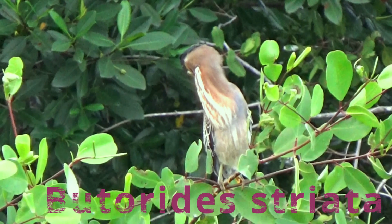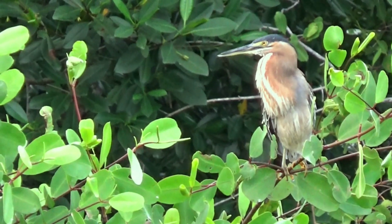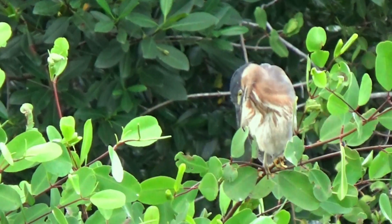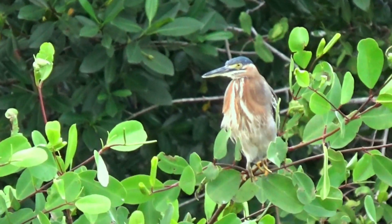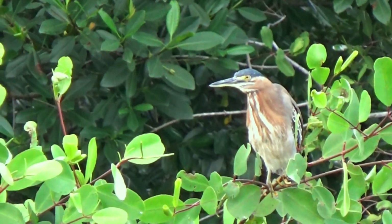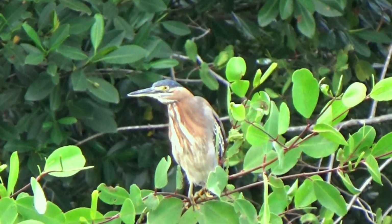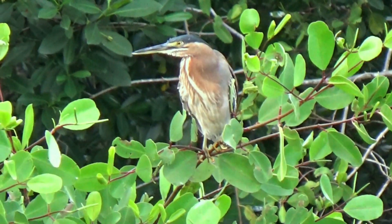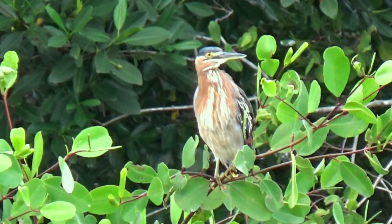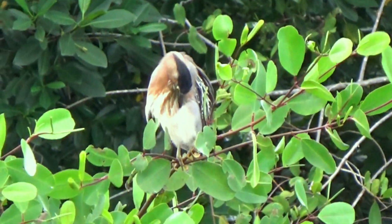The striated heron, also known as the mangrove heron, little heron, or greenback heron. This bird stands at about 44 centimeters tall. They forage on small fish, frogs, and aquatic insects. The adults have a blue-gray back and wings, white underparts, and a black cap. A dark line extends from the bill to under the eye, and they have short yellow legs.